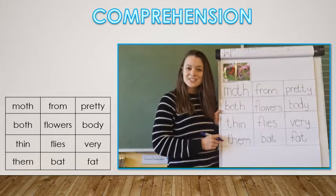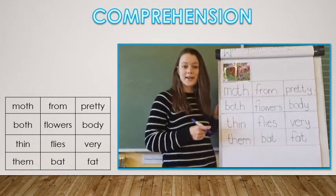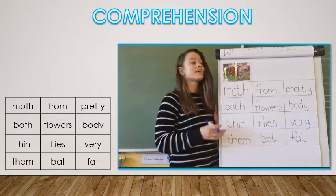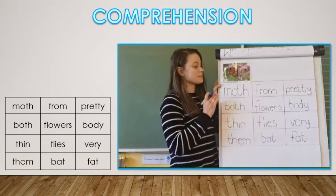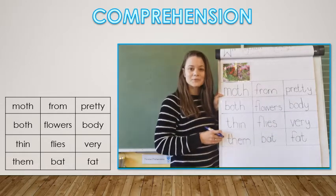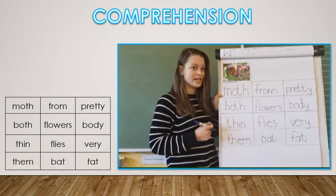Our comprehension this week is all about butterflies, and this topic is so exciting. I can't wait to talk more about this topic. I've put a picture up about a butterfly for you, and I'm going to go through these more difficult words before we read our comprehension passage so that you understand what you are reading when you read your comprehension.